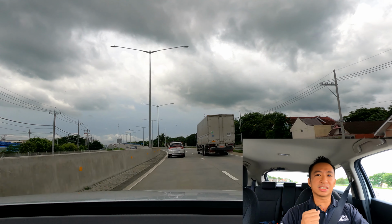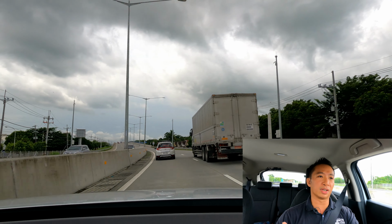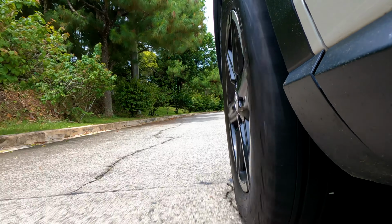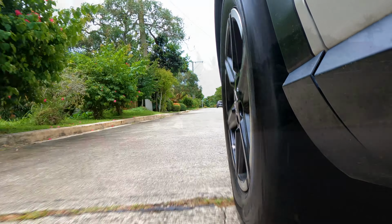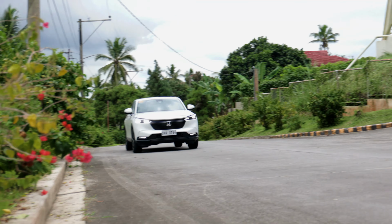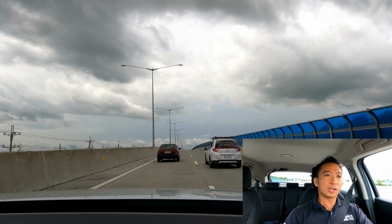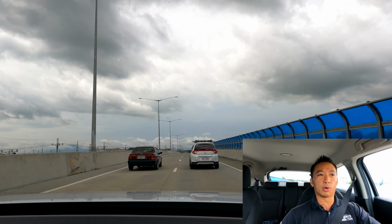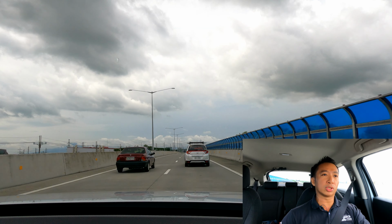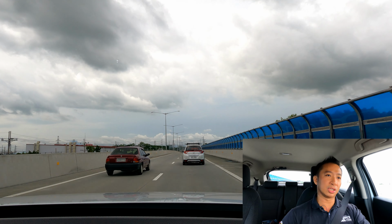I mean, Hondas have always been known to give us great steering feel and great steering response, and this HR-V also does the same. But that sport-tuned suspension, I feel, would be a better complement to the HR-V V Turbo, which is equipped with a more potent turbocharged gasoline engine.